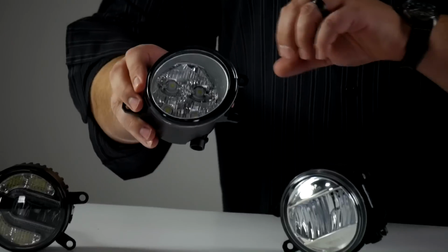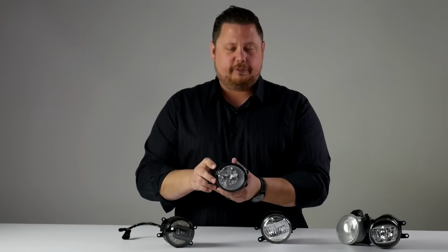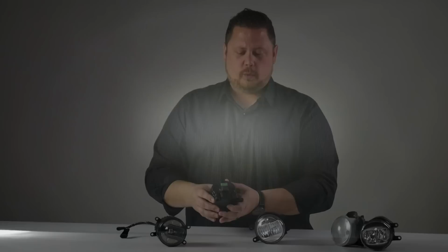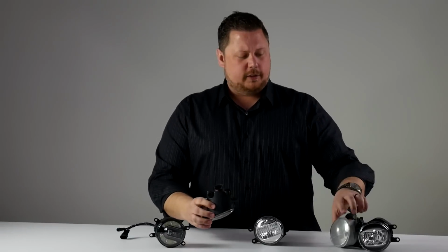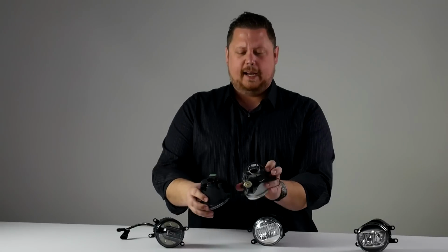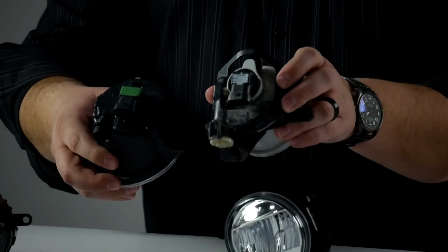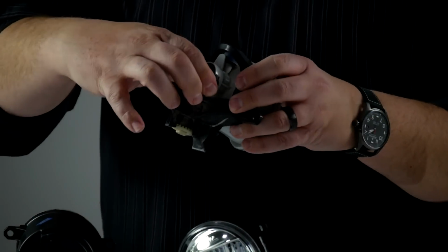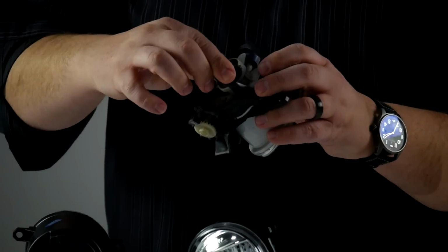Next you have the even worse reflector style multi-LED fog light. These are notorious for being terrible. They're bluish white looking, they aren't bright, and they fail constantly. Check out how the wiring works. You've got a regular looking halogen light bulb socket on the back, but with the OEM one, when you twist it off, you have a bulb.